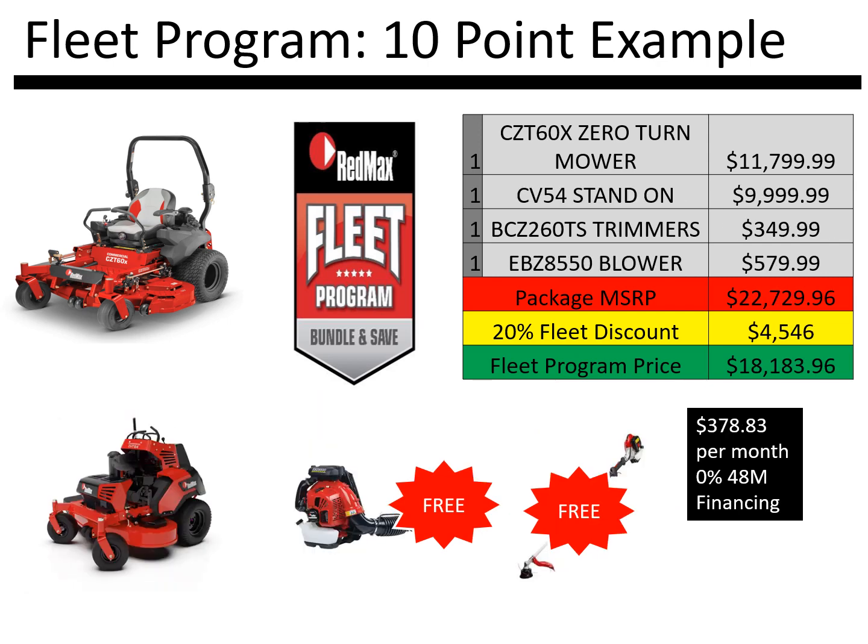We wanted to look at another 10-point example to show the benefits of our fleet program again. The ability to do multiple mowers as well as handheld pieces. As you see in this image, our CZT60X mower is pictured, as well as our new CV series stand-on mower with handheld units as well. On the right-hand side, we'll deep dive into this example.